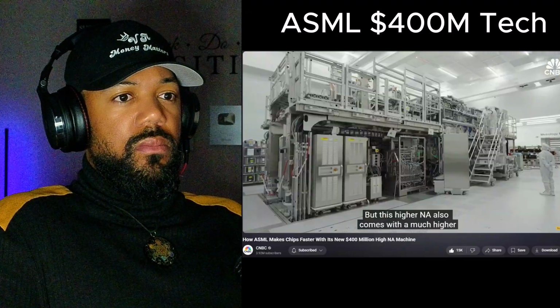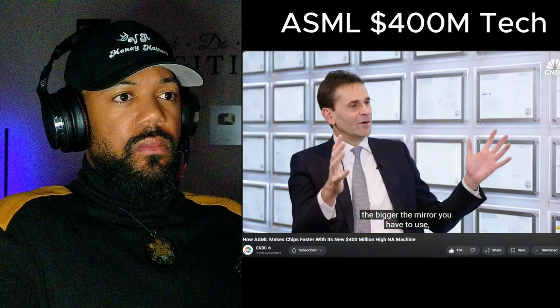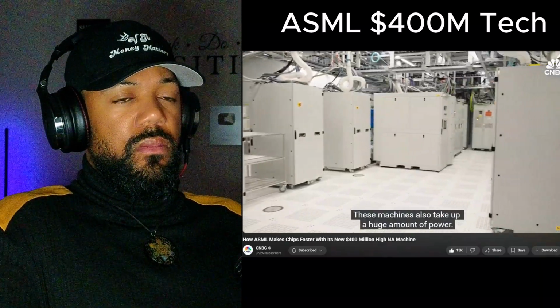But this higher NA also comes with a much higher price tag for one main reason. The higher the NA of an optic, the bigger the mirror you have to use, and therefore the bigger the system. These machines also take up a huge amount of power.